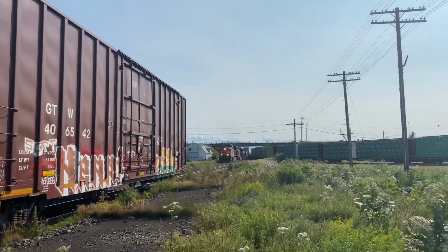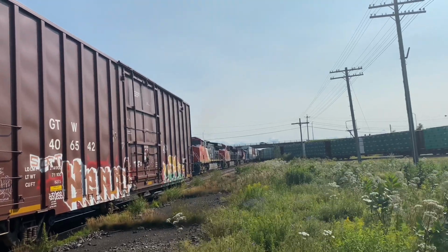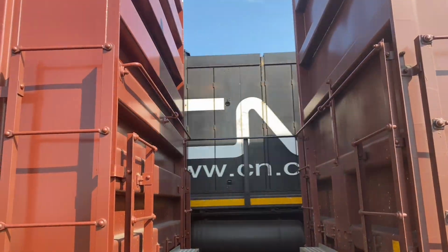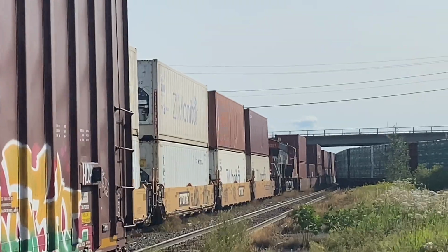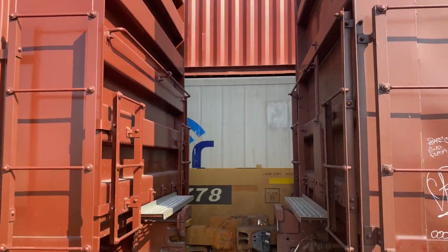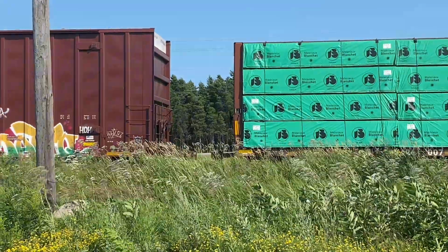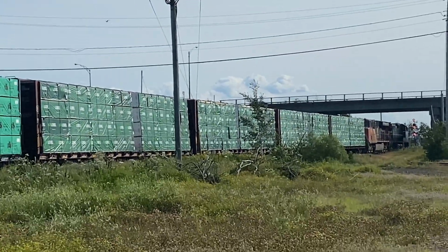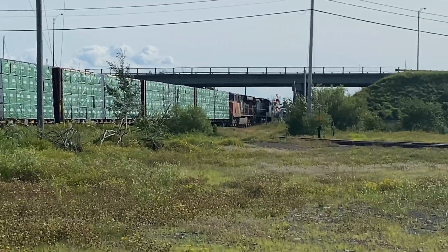CN 120. That's the moon right there. Because the ex-owner doesn't give it to you. And yes, we're here at midnight.